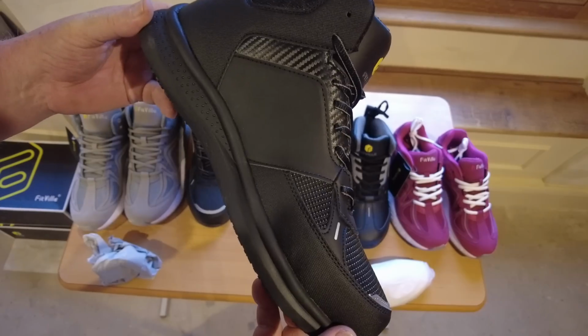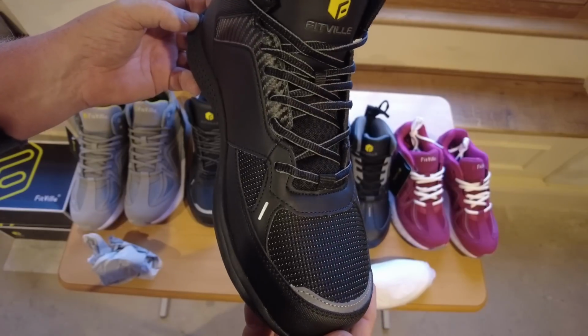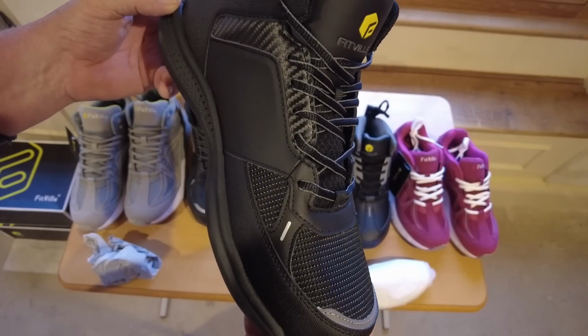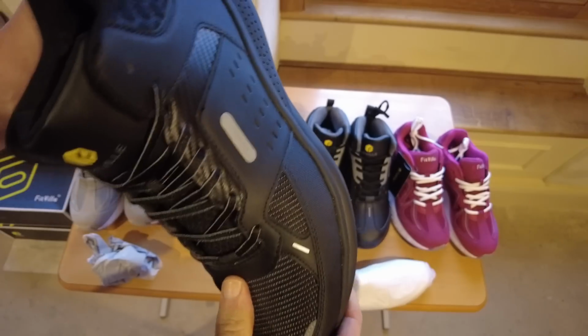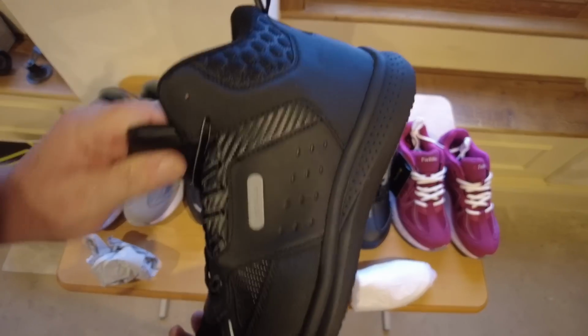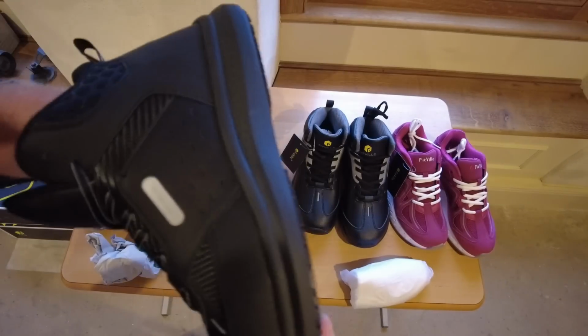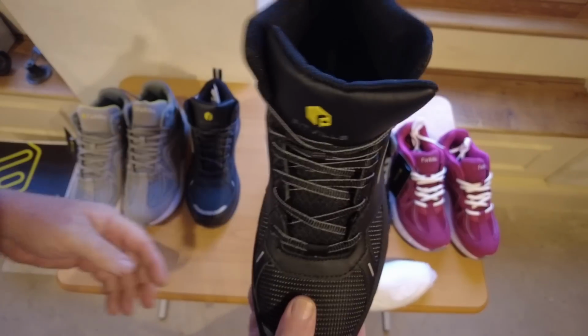So what we're going to do now is wear our work boots for about a week, or at least four or five days anyway, and we're going to tell you at the end of it how our experience wearing these was, so you actually get the full experience of what we feel about them. We'll be honest with them, but I do believe these are going to be right for us.